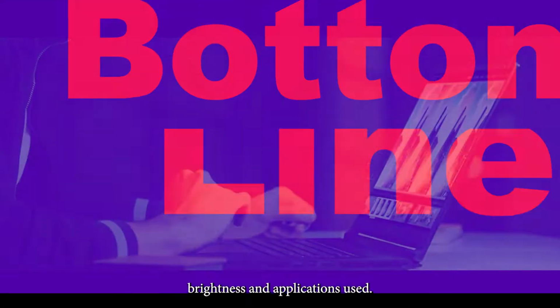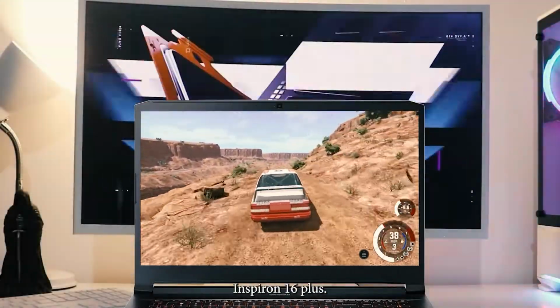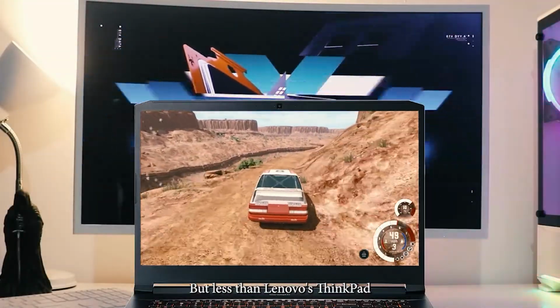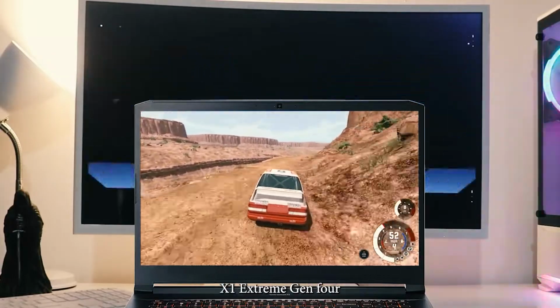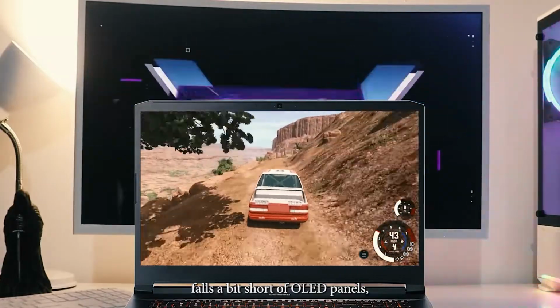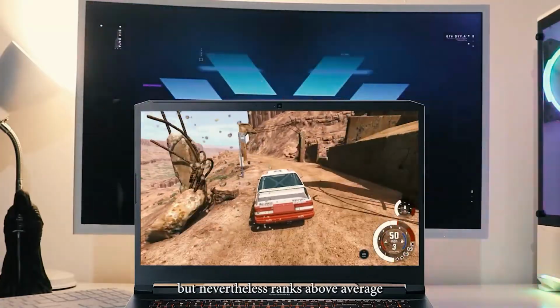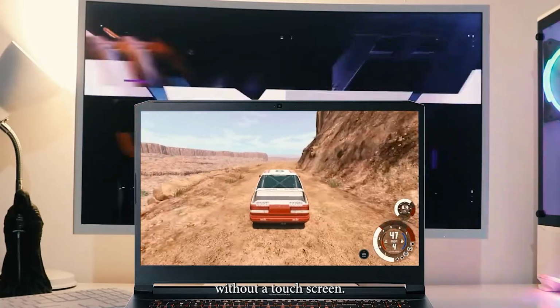All in all, the Acer ConceptD 5 costs more than Dell's Inspiron 16 Plus, but less than Lenovo's ThinkPad X1 Extreme Gen 4, and for the most part outperforms them both. Its display falls a bit short of OLED panels' dazzling colors and contrast, but nevertheless ranks above average as long as you can live without a touch screen.